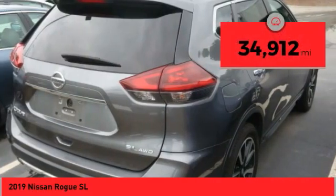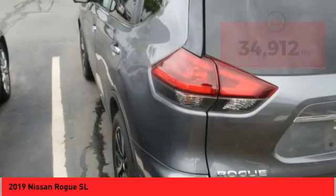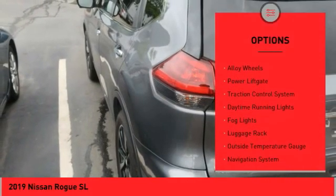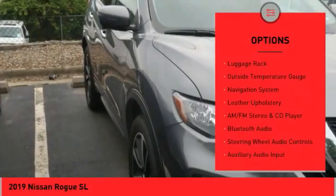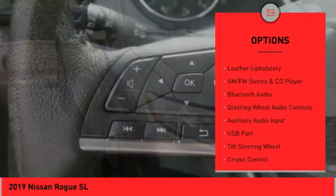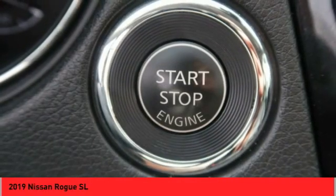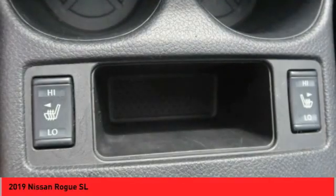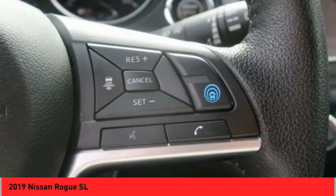deserve. This vehicle has less than 35,000 miles. Here are some of this vehicle's great options: all-wheel drive, alloy wheels, power liftgate, traction control system, daytime running lights, fog lights, luggage rack, outside temperature gauge, navigation system, leather upholstery. Take this vehicle for a spin and see why so many shoppers are now proud owners.